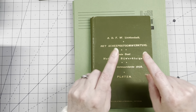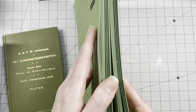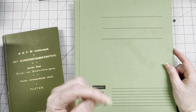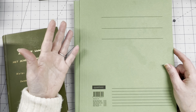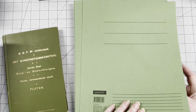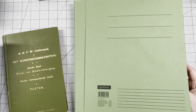I bought two items. I bought this book and I bought a whole pile of file folders. Now, you'll be like, okay, well, that's exciting, file folders. If you're in the Netherlands, this is exciting because it's not a thing. File folders in the Netherlands is not a thing. So you hardly ever see them. And if I see them anywhere in a thrift shop or what have you, I pick up every item that I can find. Never seen this one.